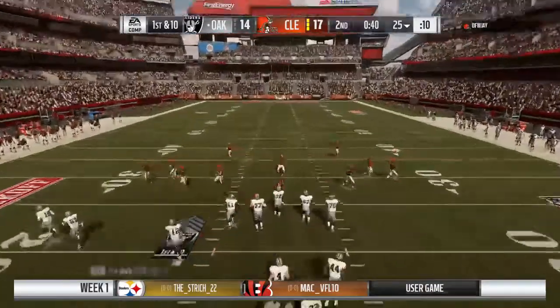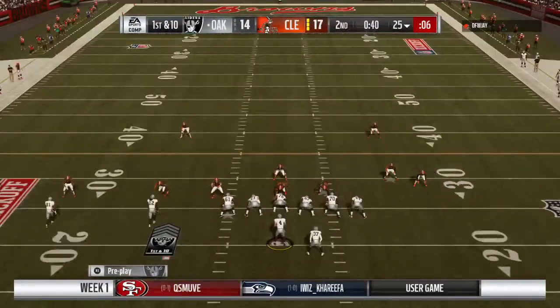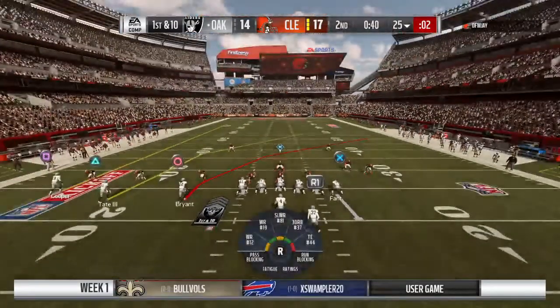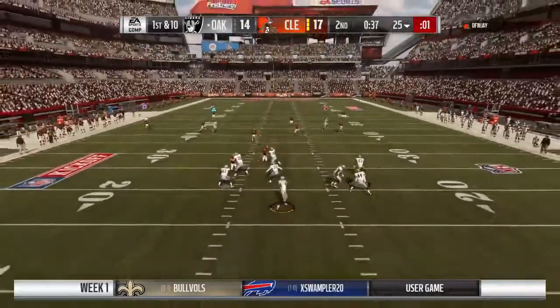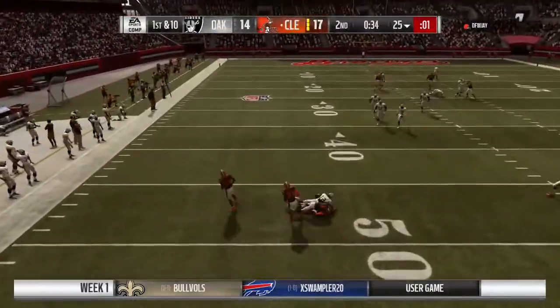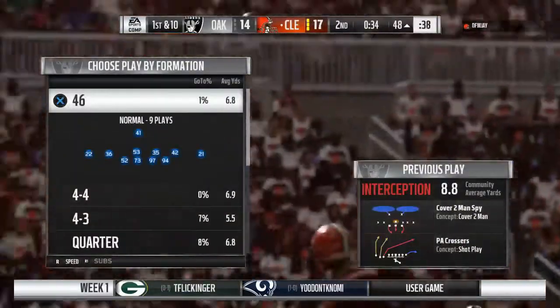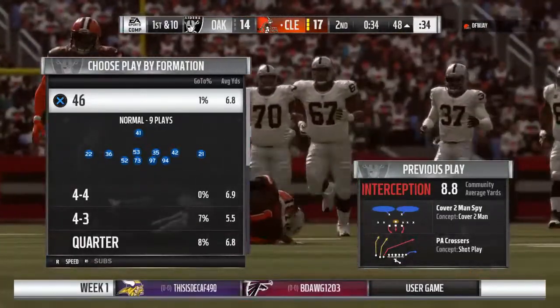24. Trying to shake off the interception from the last drive. He'll look to throw. Oh, a ball batted in the air, and now it's intercepted. Picked up by Denzel Ward. And they take possession 2 yards away from midfield at the 48-yard line.